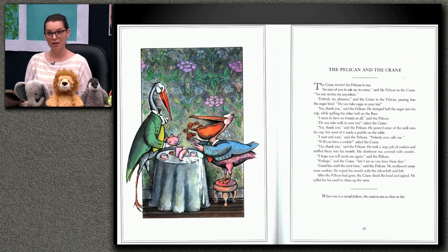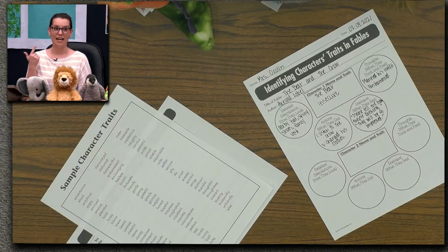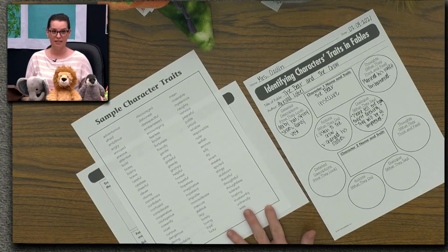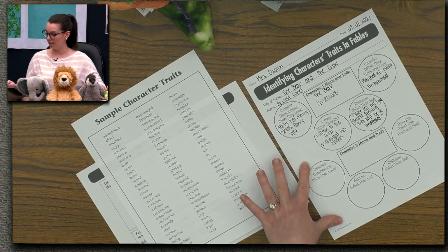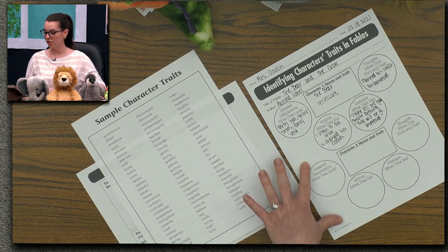Now, you as a reader are going to think about, what did our characters look like? What did they do? What did they say? And how did they think, or what did they feel? And you're going to decide how you would describe them as characters. What traits would you use using your sample character traits list? And then you're going to write about it in this graphic organizer. And again, this is your independent work today.